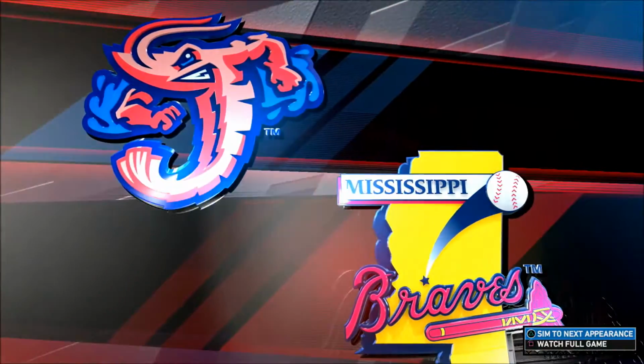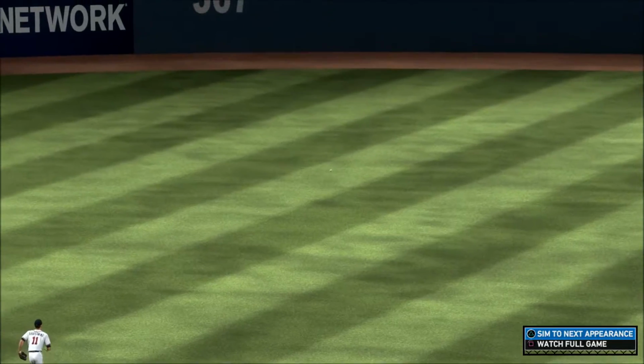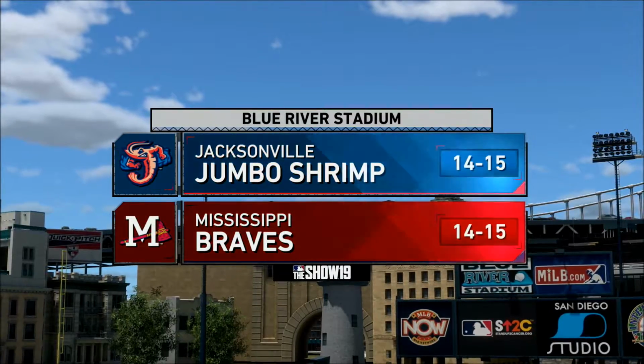Talk about putting an exclamation point on a game. Wow. Game tied in the 9th, men on base, and he attacks the baseball. Jacksonville came through when it mattered in the 9th on the way to the win. Brett Graves. Welcome to MLB The Show in this presentation of Minor League Baseball.